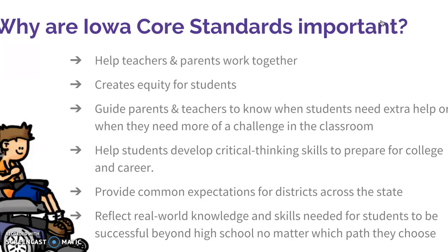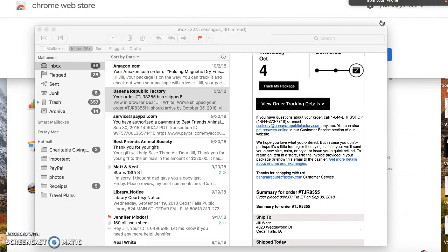Another few important things I'll highlight is that when we have these standards, we really are creating equity for all of our kids throughout the state. So it doesn't matter if your student is here with us in Cedar Falls or all the way over in Council Bluffs or down in Marshalltown. Students should all be learning the same skills in a school year. So a first grader should be learning the same things here as a first grader over in Sioux City. That really helps so that we don't have these pockets where some students learn some things and some learn others. And then another thing is that they help us to know when a student might need a little bit of extra help.